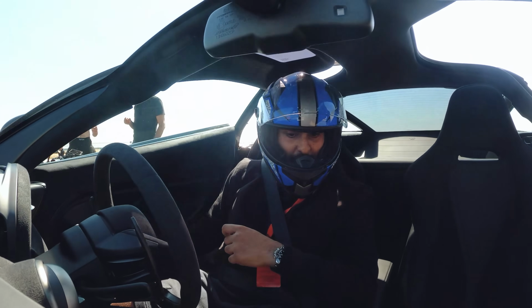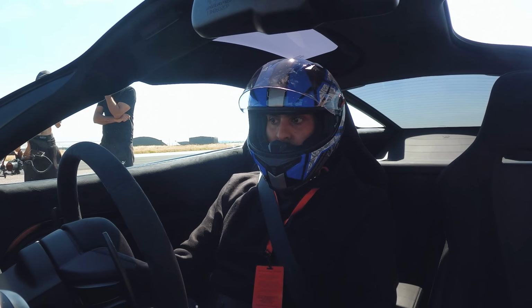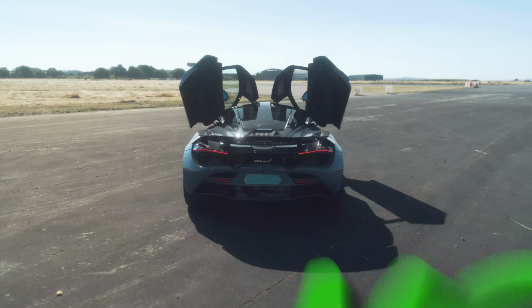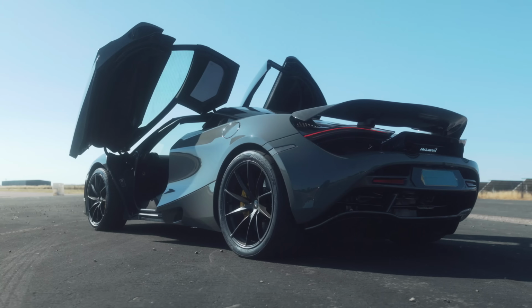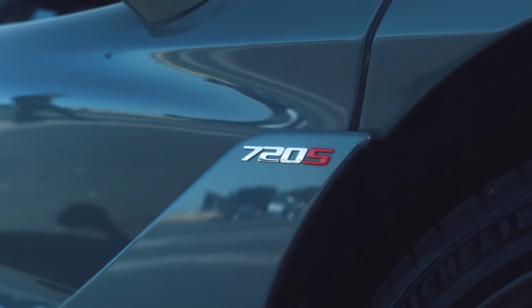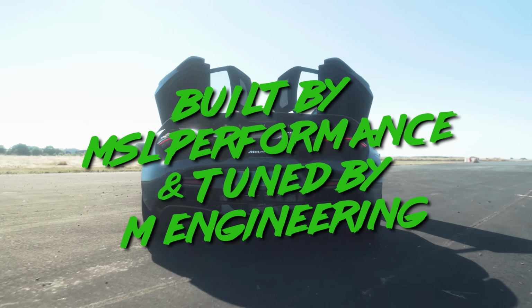And stepping up against him is, well, he's keeping his identity hidden today. So we're just going to call him McLaren Stig, piloting a 1000 brake horsepower, 4-litre V8 twin-turbo McLaren 720S built by MSL Performance and tuned by M Engineering.